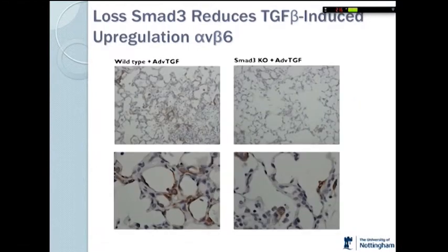We've also gone on to do some in vivo work to look at whether this applies in vivo. In collaboration with Jack Goldie and Martin Kolb, we've used the SMAD3 knockout mice and the adenoviral TGF-beta model of pulmonary fibrosis. When wild-type mice are treated with adenoviral active TGF-beta, they develop widespread pulmonary fibrosis, and we also see a dramatic increase in alpha V beta-6 expression within the alveolar epithelium. However, when SMAD3 knockout mice are treated in exactly the same manner, they don't develop pulmonary fibrosis, and we also don't see such a dramatic increase in alpha V beta-6 within the alveolar epithelium.